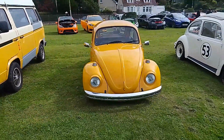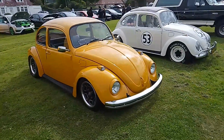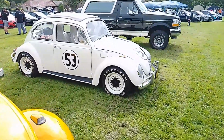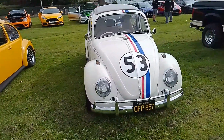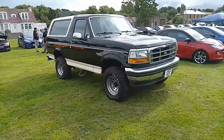And we've got a couple of little Volkswagen Beetles. Another little Herbie. Before moving on to a Ford Bronco.